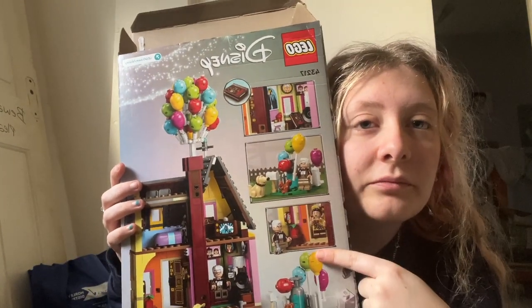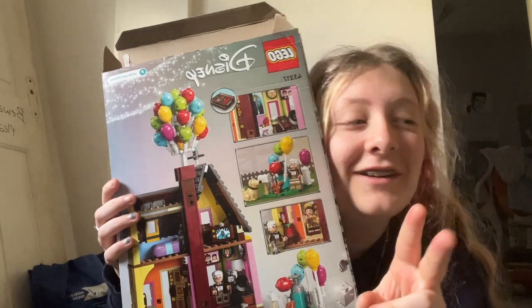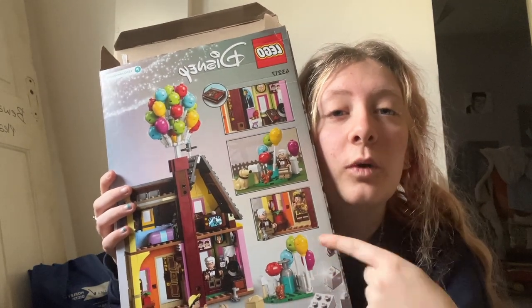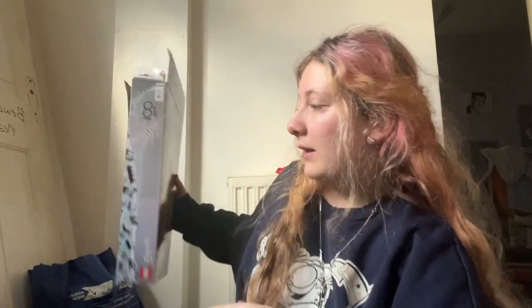the Lego. I got two sets of Lego. You're turning your head, you're listening to me. I got two sets of Lego. One was the house from Up, and the other one, there's a box for it. What the heck? Where's the box? Oh, it's here.